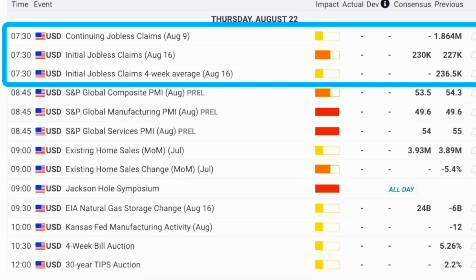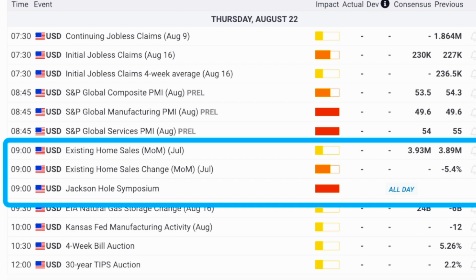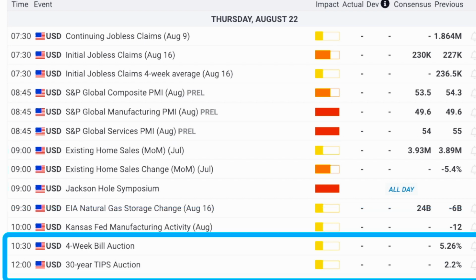At 7:30, we have initial and continuous jobless claims for the month of August. At 8:45, we have the S&P Global Composite, Manufacturing, and Service PMI for the month of August. At 9 o'clock, we have existing home sales and the Jackson Hole Symposium. And at 10:30 and 12 o'clock, we have the 4-week bill auction and the 30-year TIPS auction.